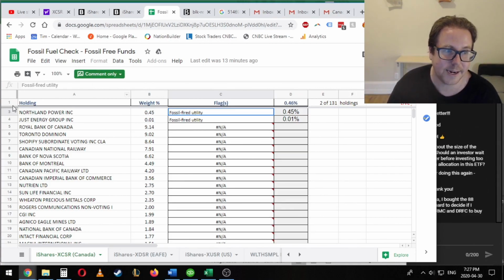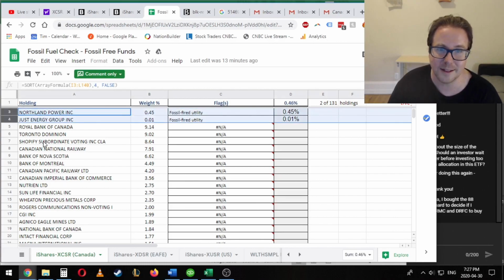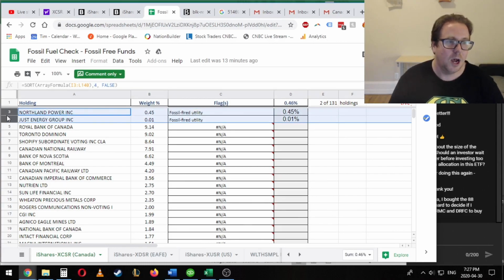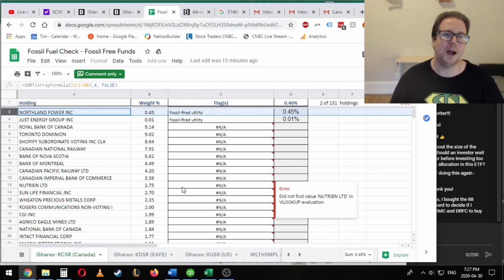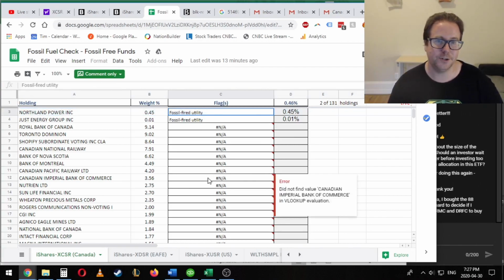And so we'll start with Canada. You can see it's a very small allocation, but there would be a little bit of natural gas. What it comes down to is really this company, Northland Power. I just wrote about them for Corporate Knights and the Toronto Star, so that article will come out on Monday. But they do have, I think it was roughly about 32%, I want to double check my math there, but I'll say over 30% from natural gas. So that's why they get flagged here as a fossil-fired utility. No coal in here at all, but they do have a little bit of natural gas, which is why they get flagged.